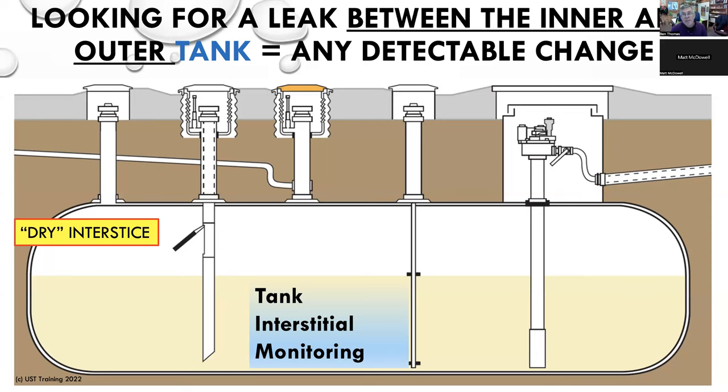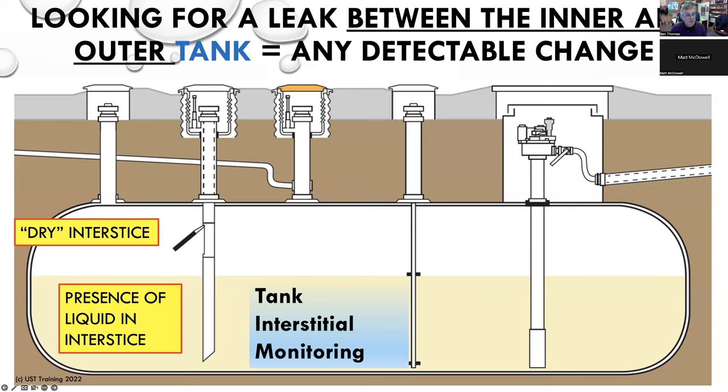Now, some of your tanks have dry interstices. So imagine a kind of an air sleeve around the double wall tank. That is our dry interstice. So it stands to reason, if it's dry, it's not leaking. If it's wet, it could be leaking. The presence of liquid in the interstitial space could be a leak.